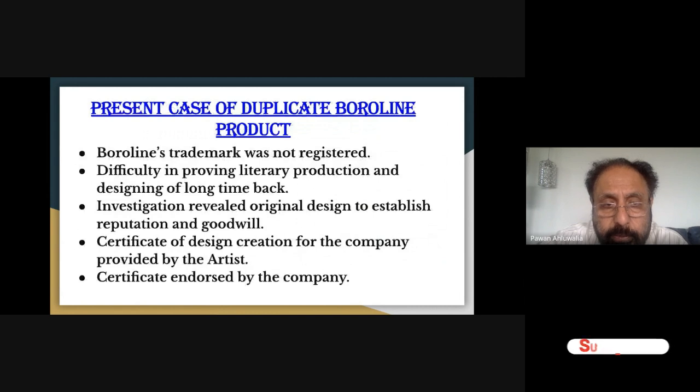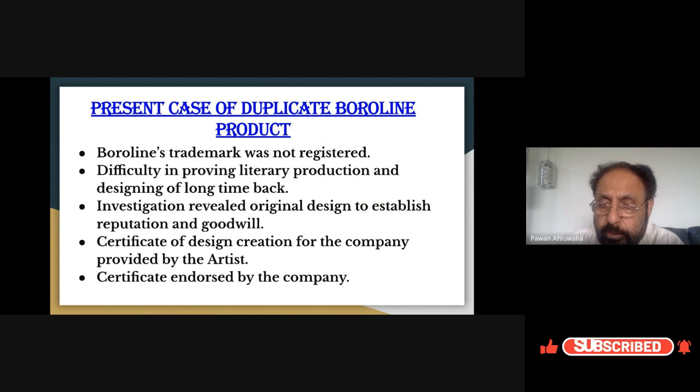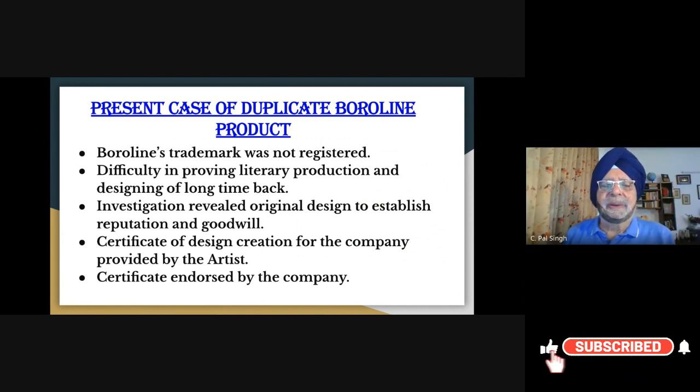Now, moving on, let's talk about the present case of the duplicate Boroline product. What was the problem and how did you go about solving it? This is a basic question, a very, very important point. All the things were general. Okay, it has acquired a reputation. Yes, it has acquired a reputation. You prove its reputation by virtue of economic benefit. All right, this is deception. Yes, the particular purchaser has been deceived.